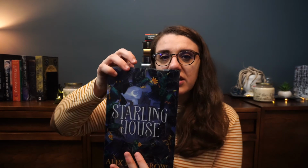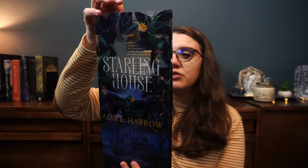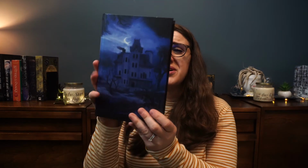This one I feel like I've heard a lot of really positive things about, so I'm excited to, again, add it to my list of books that I will probably never finish. That is The Starling House by Alex E. Harrow. I'm gonna go ahead and read the synopsis on this one as well. The dust jacket on this is translucent, transparent in some areas, but I thought that was really cool. And there is, of course, some artwork on the book. It's so pretty with the little sparkles for stars.